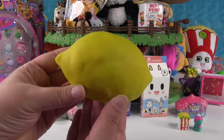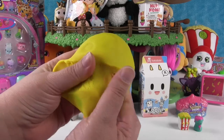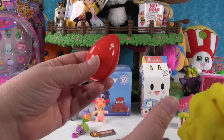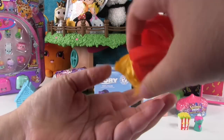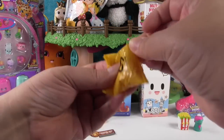Okay, I'm going to open up the Play-Doh lemon. The Play-Doh surprise lemon of awesomeness. Great. Play-Doh is so much fun. It's so soft and smushy. Awesome. We have a surprise egg in our surprise lemon. Cool. Let's see what's in it. Oh, check it out. We have two Shopkins blind bags.